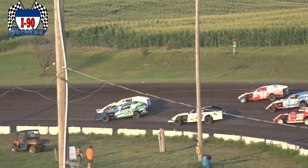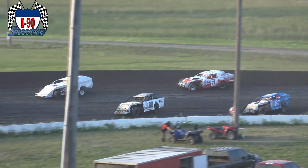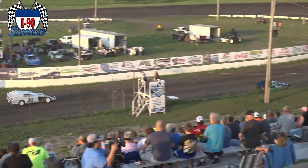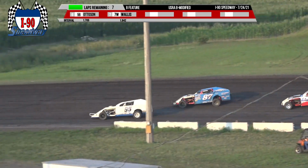Ozzy going to slide it up across the front of the 45 of Tucker Powell. Powell crosses to his inside. He'll lead back into turn number 3. Battle for the second spot. Dustin Johnson to the inside of Hazy. Hazy comes down the racetrack right in front of a bunch of cars. Holds on to third, but that's not a good line getting into turn number 1. Hazy on the very bottom of the front straightaway. Now the car kicks loose at the apex.